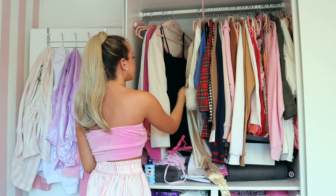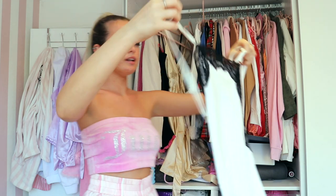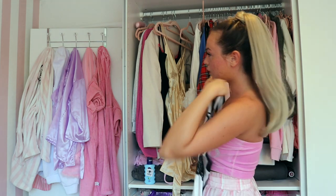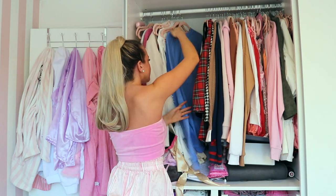Oh my God, is there something wrong with me already? I love it all. Have I posted an Instagram picture in it? If it's yes, it's probably gonna go. This is cute, but I've already posted a picture in it, but then I might wear it out. Oh, that is gorgeous. I need to keep that. It's from AliExpress. Oh, guys, I have too much cute stuff.